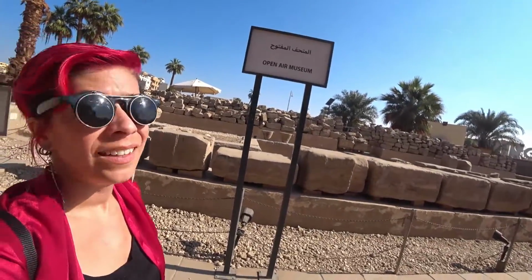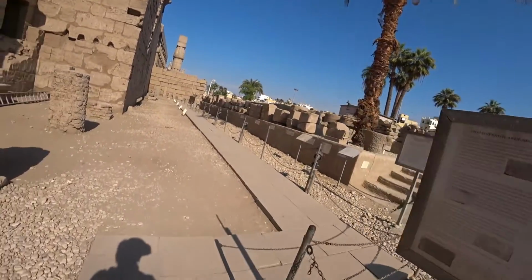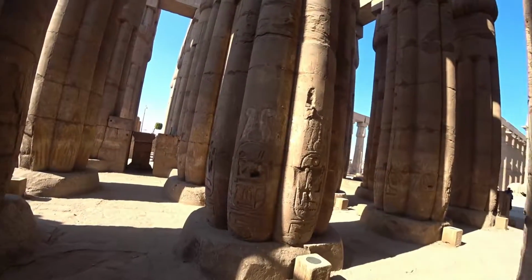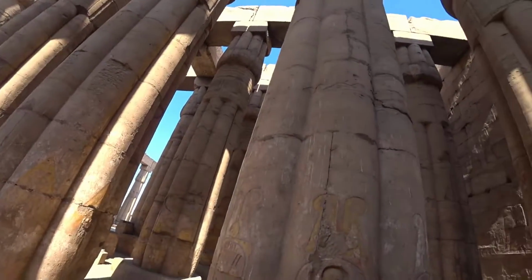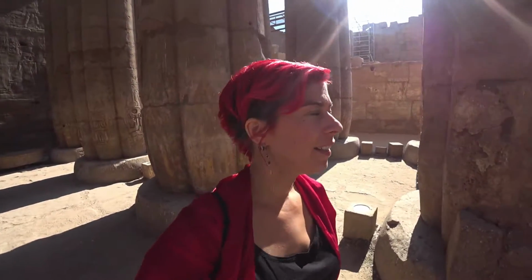It's bright out here today. So, wow, what an incredible temple and piece of history. So here's the open air museum outside of the temple now. I wish I could go back in time, do some time traveling.